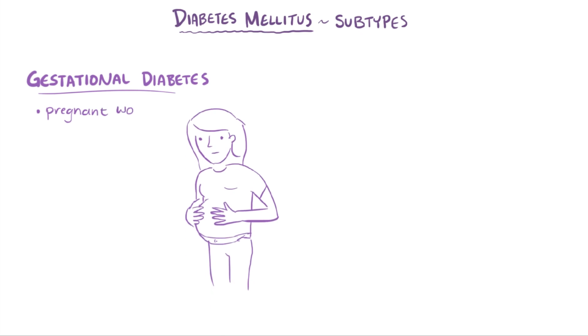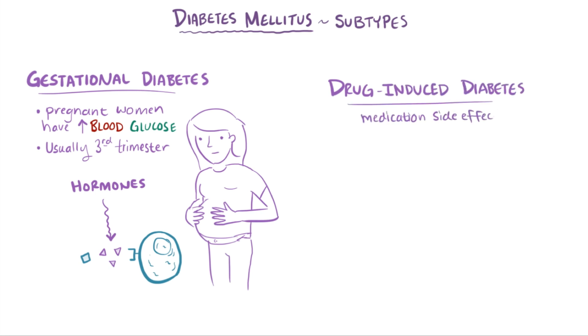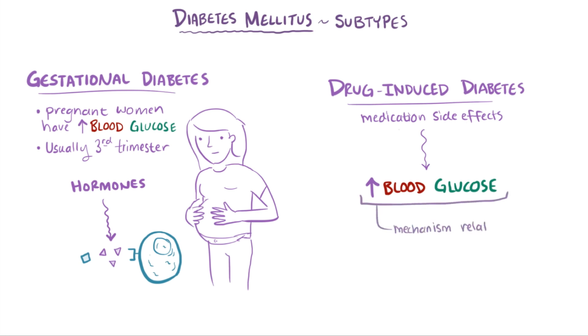Besides type 1 and type 2 diabetes, there are also a couple other subtypes of diabetes mellitus. Gestational diabetes is when pregnant women have increased blood glucose, particularly during the third trimester. Although ultimately unknown, the cause is thought to be related to pregnancy hormones that interfere with insulin's action on insulin receptors. Also, sometimes people can develop drug-induced diabetes, which is where medications have side effects that tend to increase blood glucose levels. The mechanism for both of these is thought to be related to insulin resistance, like type 2 diabetes, rather than an autoimmune destruction process like in type 1 diabetes.